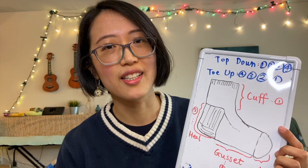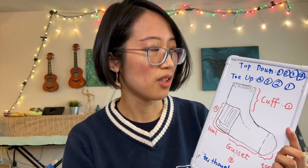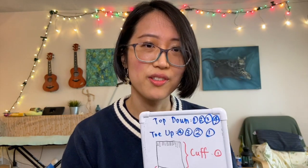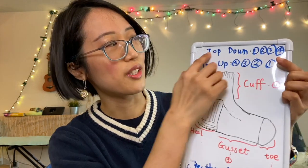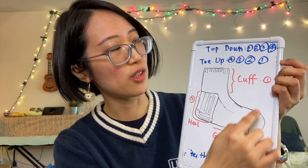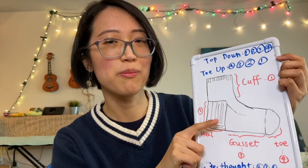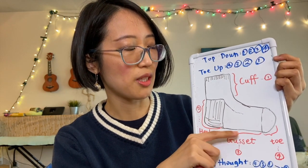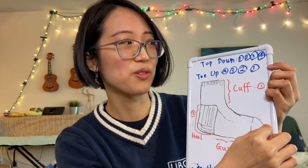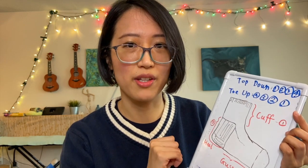And to make a sock, there are different constructions, and the different constructions are just based on the order in which you knit these four parts. And there are, in general, three different construction methods. The first one we call the top-down or top-cuff-down construction, where the order is 1, 2, 3, 4. So you knit from the top cuff, and then you do some special method for the heel, and then you do something for the gusset, and then you finish with the toe. And that is usually the most basic, easiest method. And this book recommends beginners try this method first.